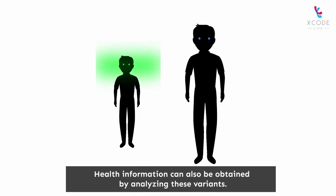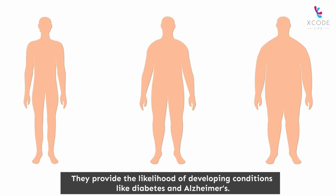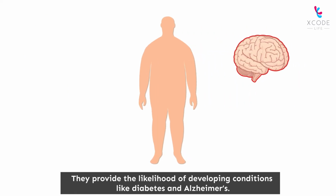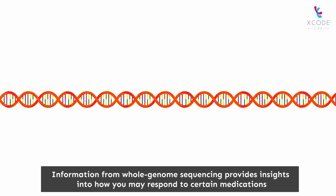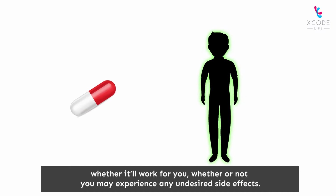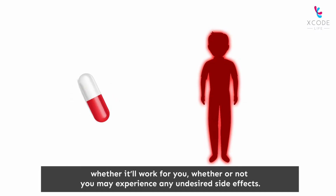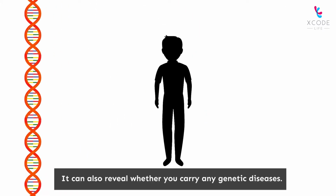Health information can also be obtained by analyzing these variants. They provide the likelihood of developing conditions like diabetes and Alzheimer's. Information from whole genome sequencing provides insights into how you may respond to certain medications, whether it'll work for you, whether or not you may experience any undesired side effects. It can also reveal whether you carry any genetic diseases.